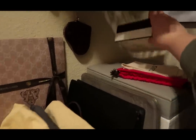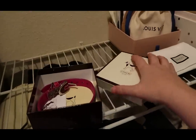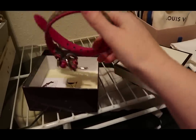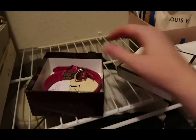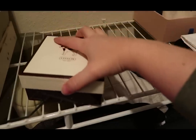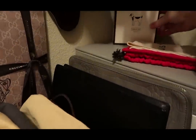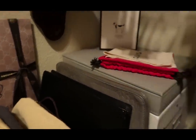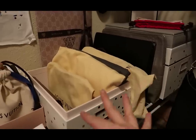This is a collar that when we adopted Roxy, the president of the Dachshund Rescue gave this to me. It's a Coach collar, very cute. The only reason Roxy's not wearing it is because it's too big for her. So I've kept it. It has this cute little dog on the front, but I just keep it there on display. These are some handbags and SLGs.